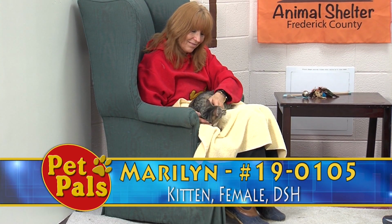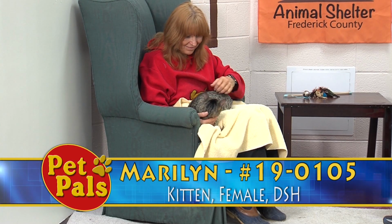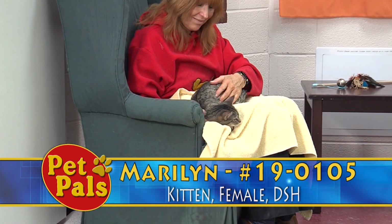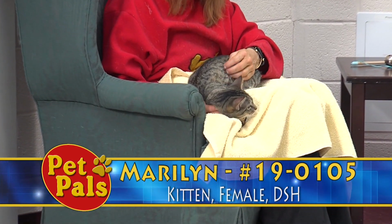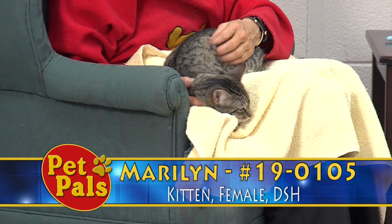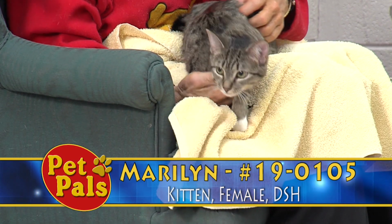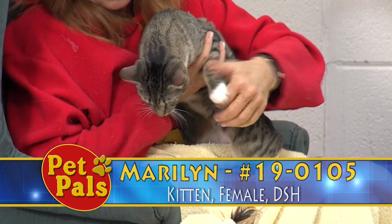So she's about 7 months old. She's a young juvenile, I'd say. So she's still going to want to play and be active. But she will need a little patience, and she may never be that cat that if you have company over is going to greet your company and want to be with them. She may be a little more reserved around people she doesn't know.